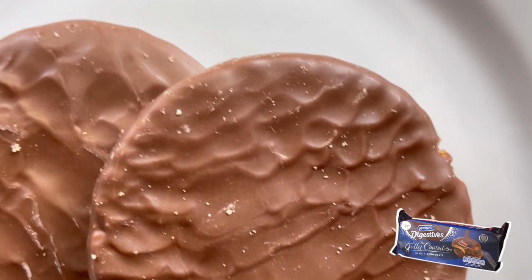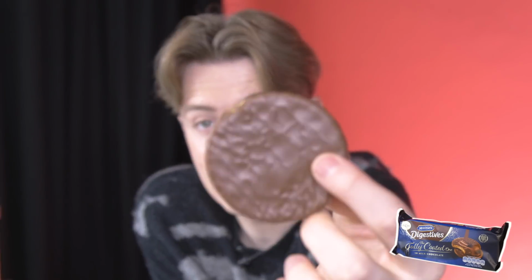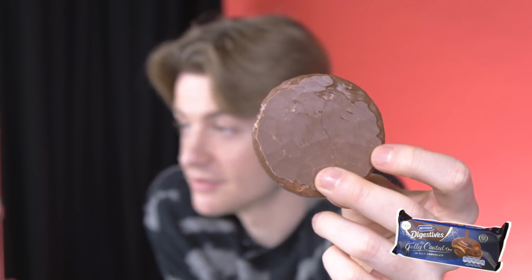Rich? So inside the packet, you get this plastic tray. And in there, you get 6 biscuits. In a regular pack, you've got 14, 15, so 15 biscuits on average. In here, you've got 6. So I'm hoping they'll be 3 times better. But like, they weren't lying. They are completely and entirely covered. Cheers.